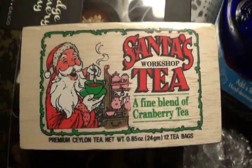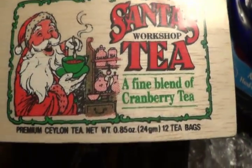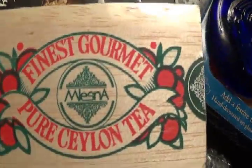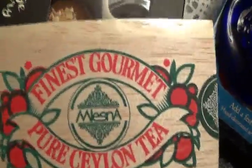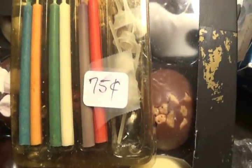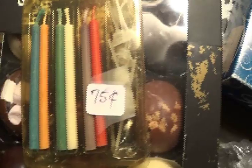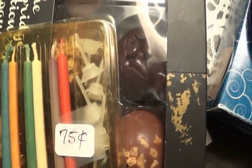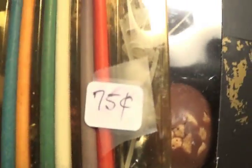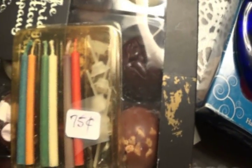I got this little wooden box of tea. Santa's Workshop Tea, a fine blend of cranberry tea, so that should be kind of fun. Finest Gourmet Pure Ceylon Tea. So there's that. I also got this little box of vintage candles, and the reason why I got them is the little vintage birthday candles have the little holders, and it's so hard to find those little plastic holders. They usually don't sell them anymore. So yes, 75 cents, I got the little plastic holders, which I'll use again and again.